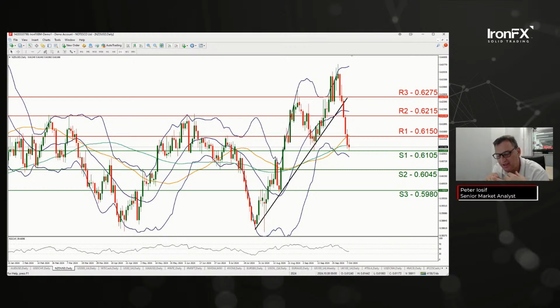Should the bank, on the other hand, deliver a 50 basis points rate cut as expected, then we turn our attention towards the accompanying statement and the bank's forward guidance. Now, should the forward guidance in the second scenario include some hesitancy towards the extent of the next rate cut, implying that the next rate cut may be less than 50 basis points, that could also provide support for the Kiwi.